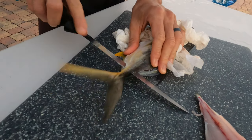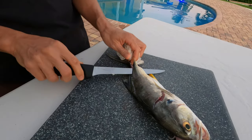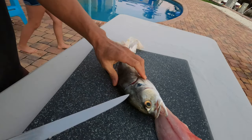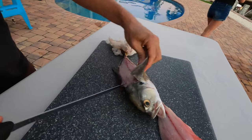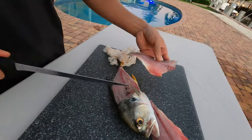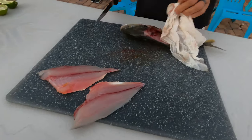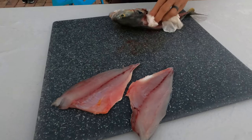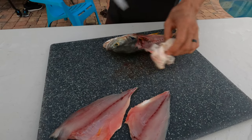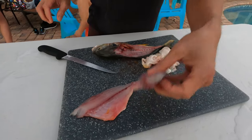Usually go through the tail. Cut that up. There it is. There's the other piece. And I don't know what you want to do with the head. Well, I can prepare soup with this. You think it's too much? I think it's too much work tonight just for a little head like this. Yeah, maybe. Well, we can toss them in the water. Okay, so here's yours.